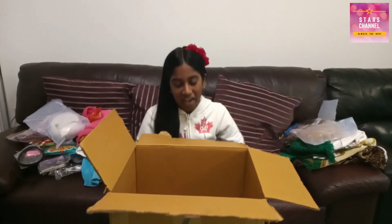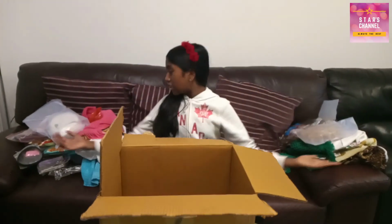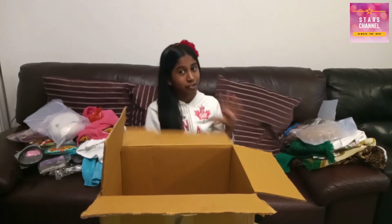Now there's nothing in this box and our sofa is literally cramped. So my sister actually had to get out because she literally had no space to sit.